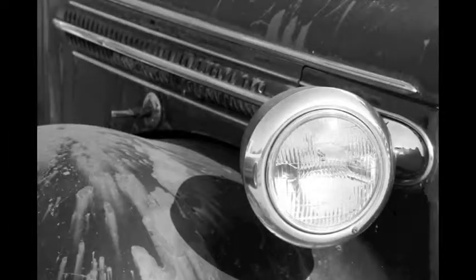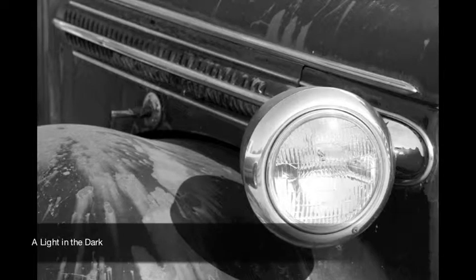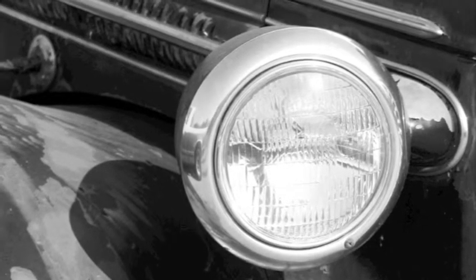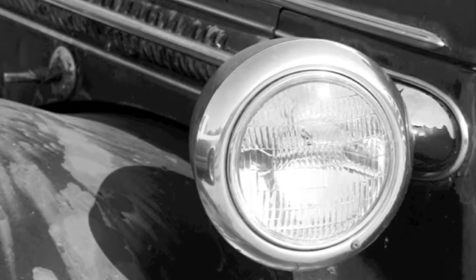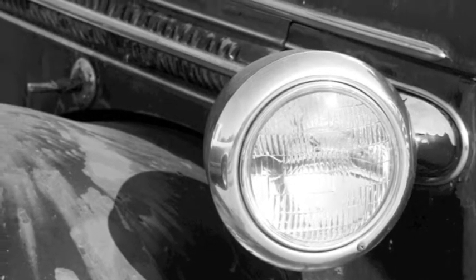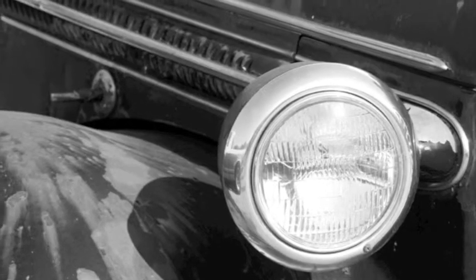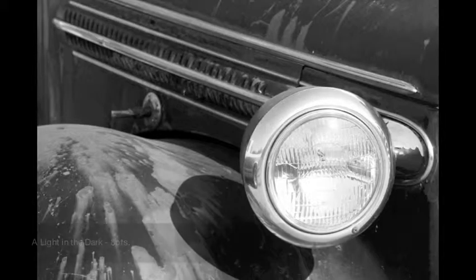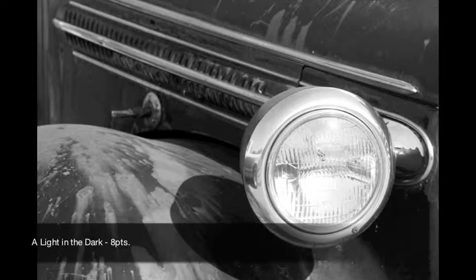The Light in the Dark, which received a score of 8. This is an image that I think is pretty strong technically. It could probably use, in my estimation at least, a little more contrast. I think the focus is nice, and it's not a bad image. I guess it's just not my favorite.